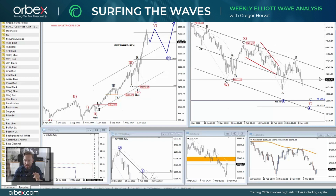I think that we either stay sideways here or maybe even retest this 4,000 level. It's still very strong psychological and technical support. So there is room for more weakness, but eventually I think that at some point we will see some very nice bullish reversal pattern. But for now we are not there yet.